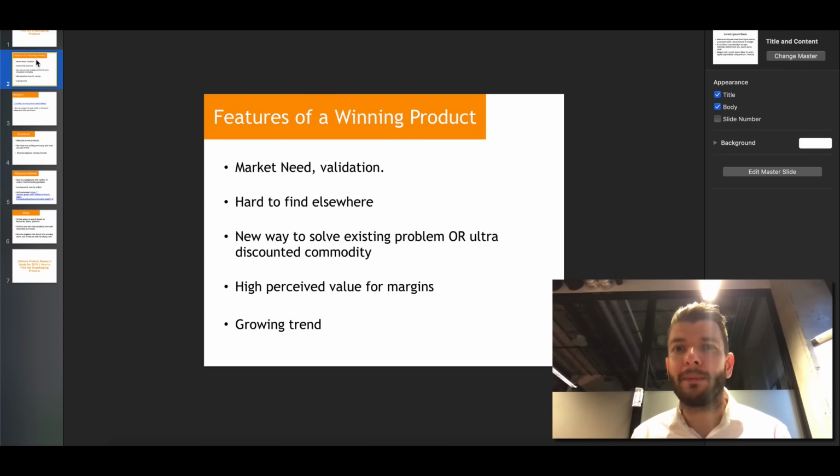Now typically why people buy a product is because it's a new way to solve an existing problem or an ultra discounted commodity, right? These are basically the two main reasons why people are buying products from you, rather than from Amazon. When they see something, they buy emotionally because it's either a new way to solve an existing problem or an ultra discounted commodity. And high perceived value for margins, right?